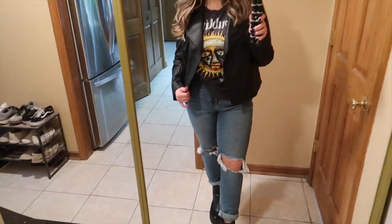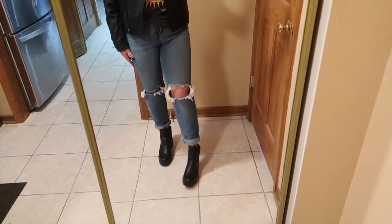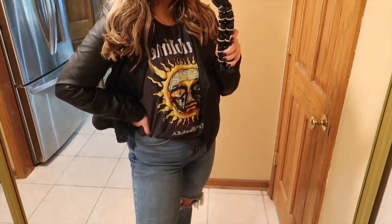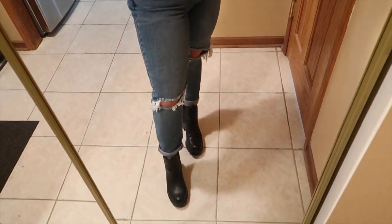My jeans, again, are the same No Boundaries Walmart jeans. Love them with the distressing. I would love this outfit with some black jeans, but I didn't really have any that I was really vibing with, so I paired it with these ones. And again, I'm wearing those same boots from Target. I am obsessed with them. I think they go with so many different looks. They're edgy, and I'm loving it.